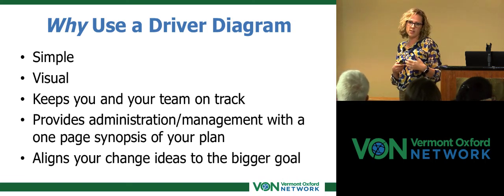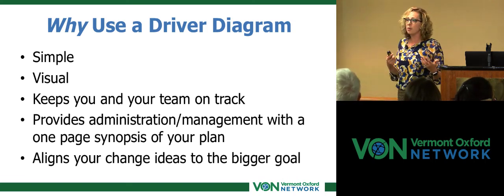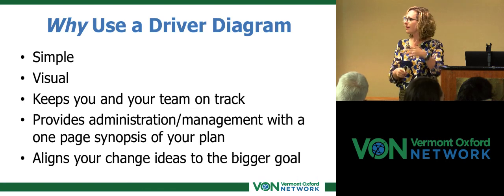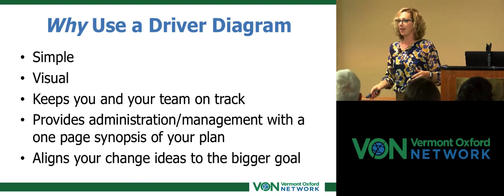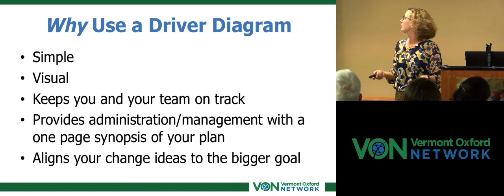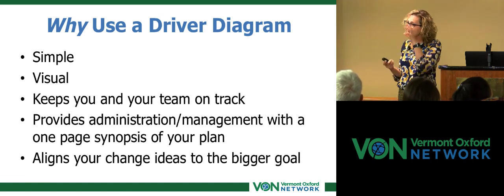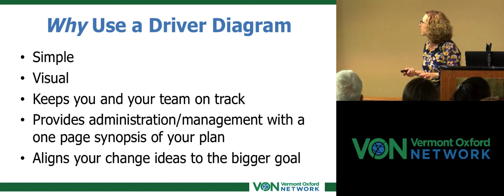It also helps if you had to do an A3 or some of these other quality improvement tools that your leadership wants to see. Here's my one page. It includes my aims, where I'm going, when I'm going to get there, and all the things I need to do in order to get there, and how I'm going to measure that it's an improvement. So that can be very helpful for management. And again, it aligns these ideas to your bigger goal, which sometimes gets lost.